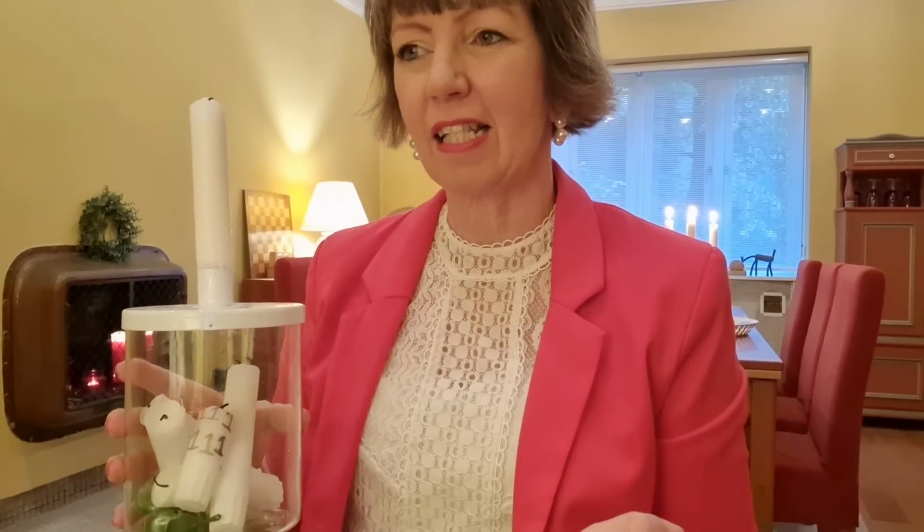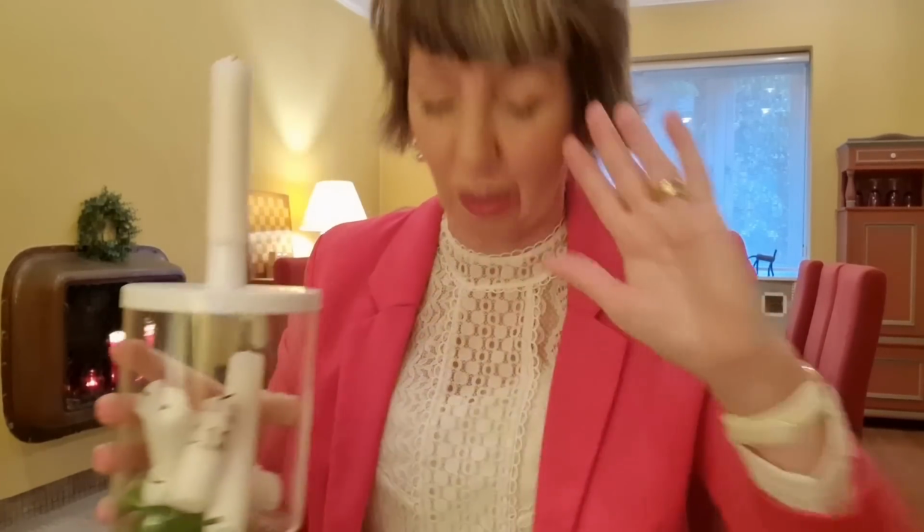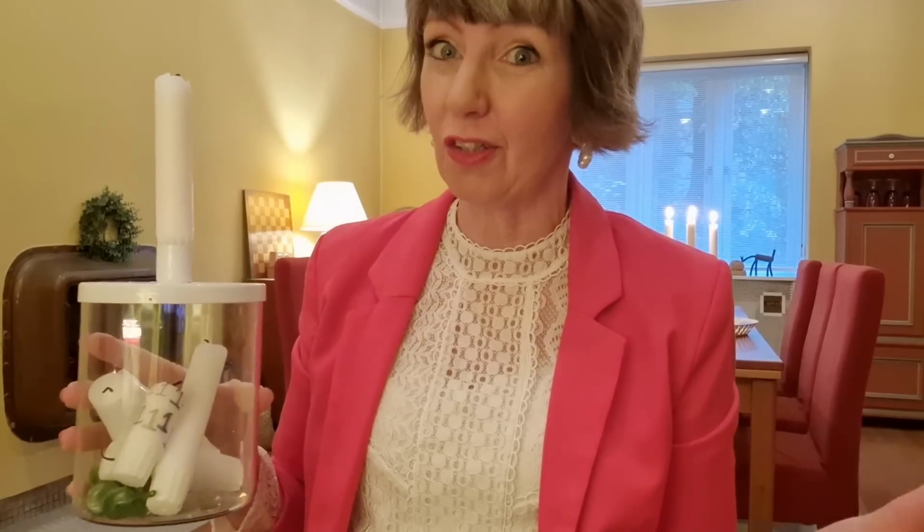And I've been thinking the last couple of weeks, well, what will I do if I can't get them? Because I've used the same candles for the last 4 years, 5 years, and last year I was really down to the very bottom. I thought, okay, I'll get some new ones. And this year I'm not sure if they're going to get the new ones, so I've been creative as well, and I've come up with a solution.